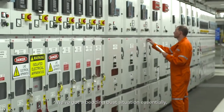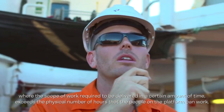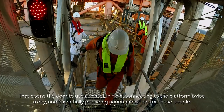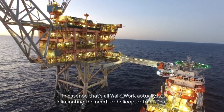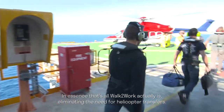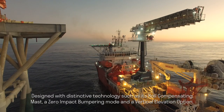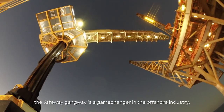We've got a bed-bus situation essentially, where the scope of work required to be delivered in a certain amount of time exceeds the physical number of hours that the people on the platform can work. That opens the door to use a vessel in field, connecting to the platform twice a day, and essentially providing accommodation for those people. In essence, that's all walk to work actually is, eliminating the need for helicopter transfers. Designed with distinctive technologies such as its roll-compensating mast, a zero-impact bumpering mode, and a vertical elevation option, the Safeway gangway is a game-changer in the offshore industry.